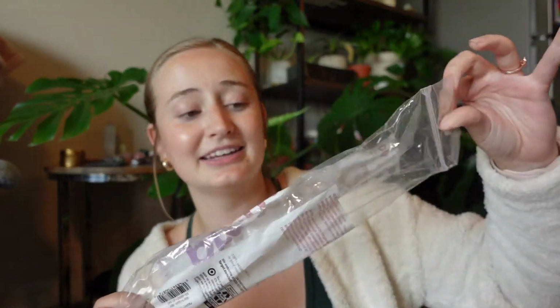You can get it at the drugstore, Target, anything like that. Going along with that, I will be surprised if this is the only one, but cotton rounds, the Target cotton rounds, I use them with the simple micellar water. I go through more of those than I would like to admit.